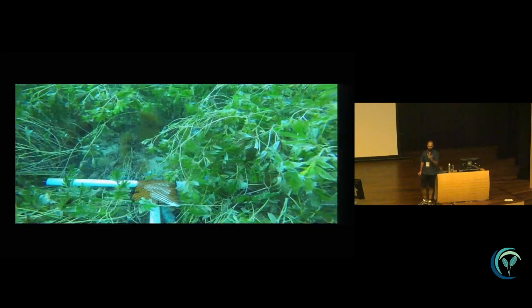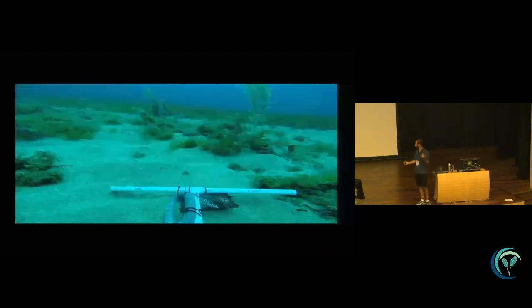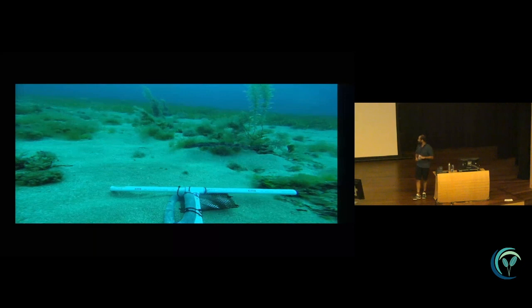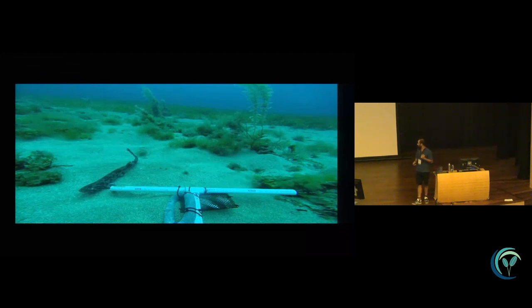Clearly 2 different fish, but by Max N's rules, it's only 1 fish. So it's a very, very conservative measure. We also saw some sharks. So this is a cat shark, a Gulf cat shark. And you can see the water's just crystal clear, and in a couple of the next ones, it's just the fish.